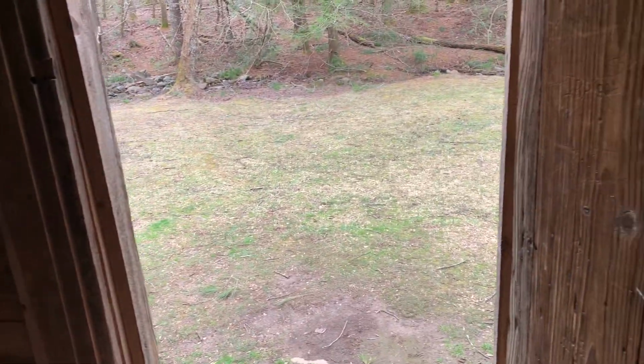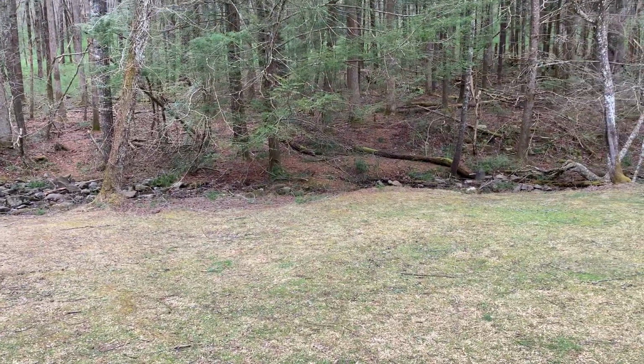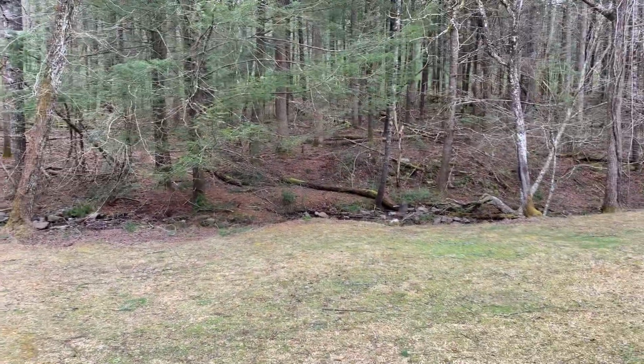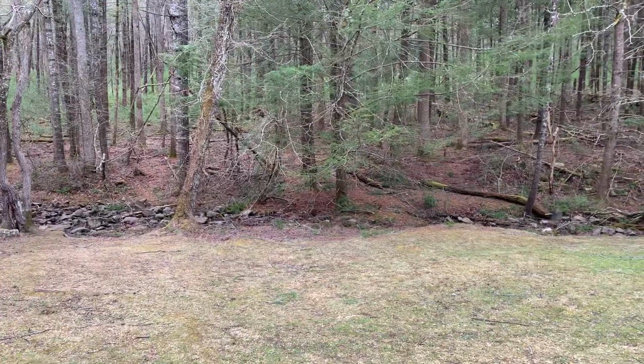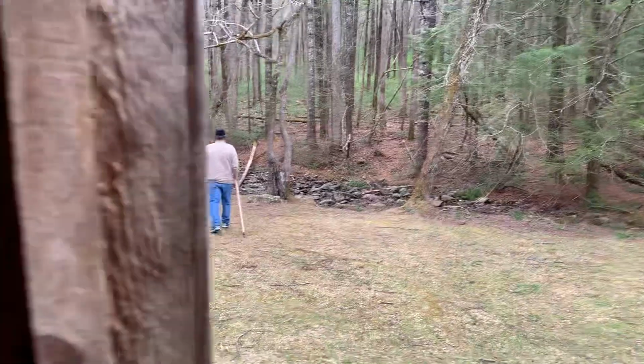This is the back door. I think it's stuck. That's the back door. We have some land, and we have a little creek by it, and I would just love to build a little cabin this size, with the roof and everything like this.